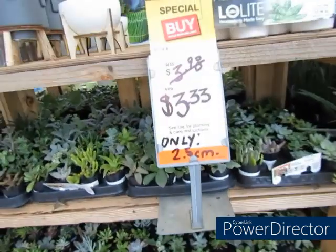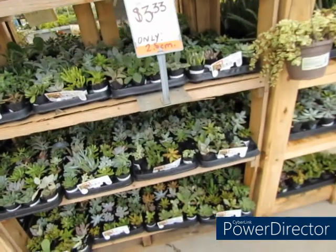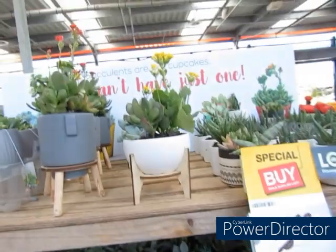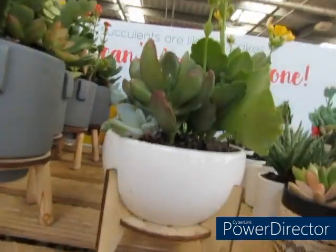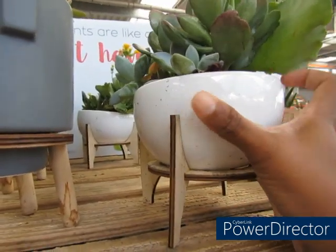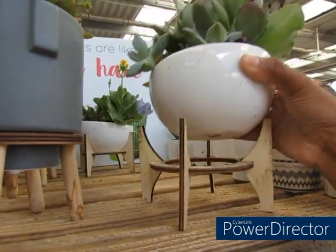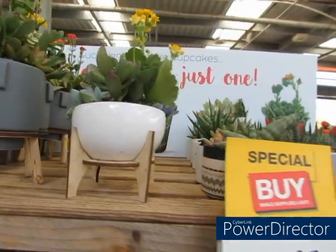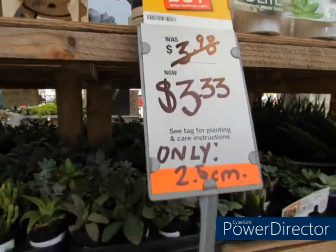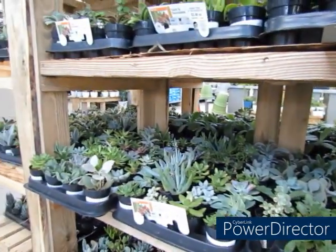Oh, look, y'all. They got these succulents, $3.33. Okay. So I'm about to dig in, y'all. Look at these right here. I don't know, how much are these? Like it's in the little thing. Oh, Lord, that's $16.98. No. Which one? Okay. They was $3.98. That's these down here, these small ones. And all these. So I'm going to get me a couple of the succulents because I want them for the house.